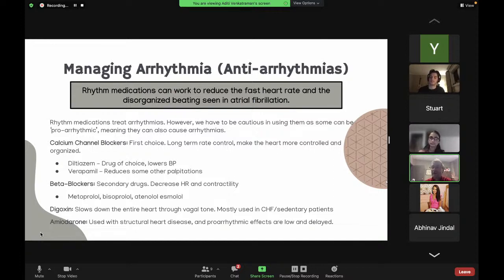The problem is the medications that we have aren't perfect. So there's a class of medications that you measure that I call the simple ones: diltiazem, verapamil, beta blockers, digoxin. They slow the heart rate in atrial fibrillation. They're not very good at preventing atrial fibrillation, but they just take the edge off the heartbeat.